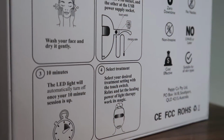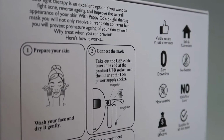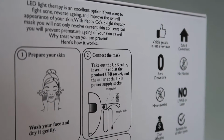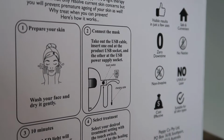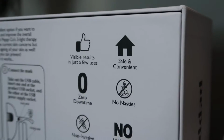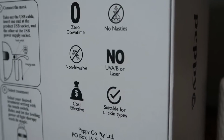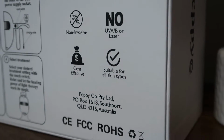Obviously you can see the result. They kindly sent me the LED light therapy mask. This is 2.0. The instructions are really simple. You just wash your face and dry it, and then you pop the mask on and use it for the desired time on the desired setting. It says here the LED light will automatically turn off once your 10-minute session is up. You just select your desired treatment setting and then relax. I'll probably be listening to a podcast.